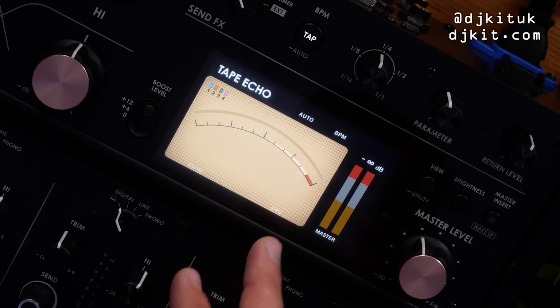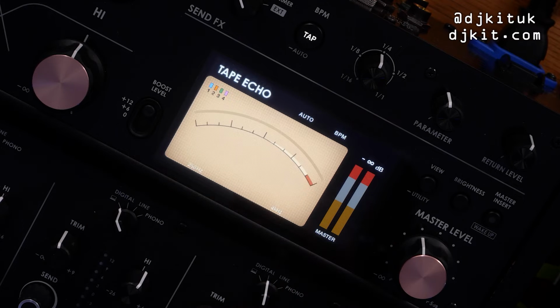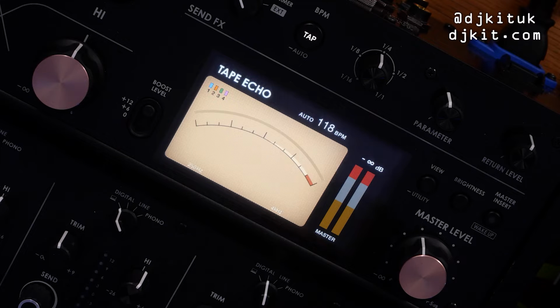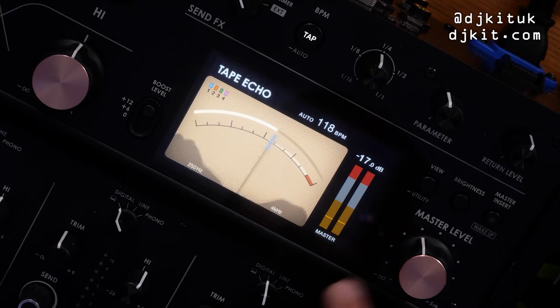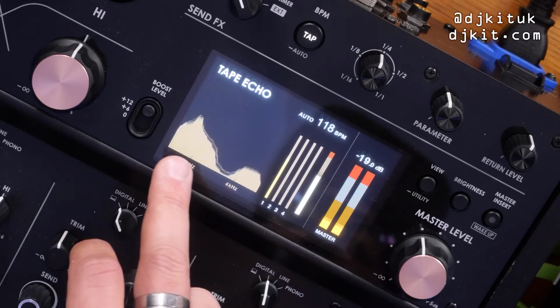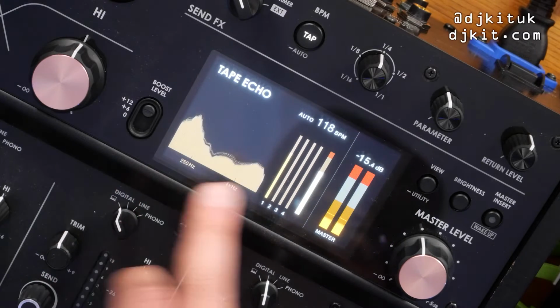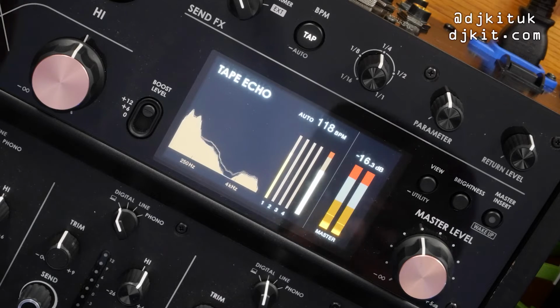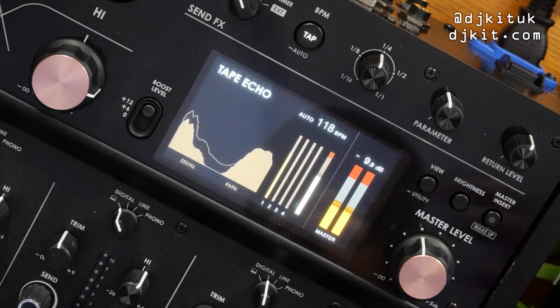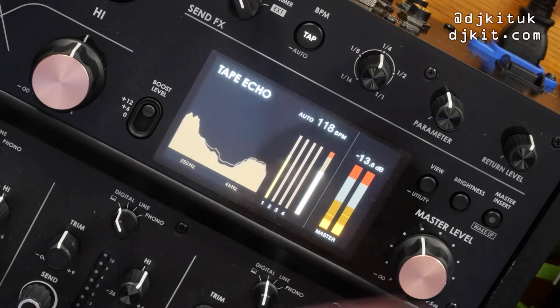So that's the analog view, which I said I love. Especially with the little rose gold finish that matches the knobs, I think this is a great vintage look that goes really well with the mixer. You've got your master levels here as well, but in the digital one, you've still got the spectrum analyzer, which shows all of your frequencies. Take the mid out, push the high up, and you can see that line shows you where your frequencies are, but it doesn't have that bouncing arm.